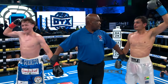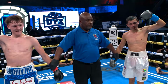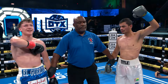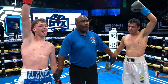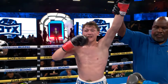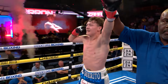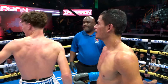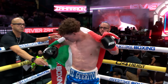Ladies and gentlemen, after going the distance inside the OTX ring, all three judges turn in identical scores of 40-35 in favor of the winner by way of unanimous decision. Still undefeated, Javi El Güerito Zamarron. So the latest prospect out of Milwaukee, Wisconsin, Javier Zamarron, improves to 5-0.